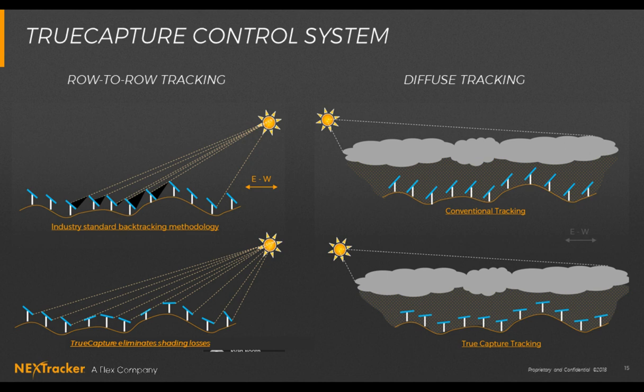The other aspect of TRUECAPTURE is diffuse tracking, where by tracking near horizontal position, you increase the view factor of the sensitive PV area, and you capture more plane of array irradiance. And this is a dynamic, real-time adjustment that happens on the site where you're harvesting more energy under diffuse conditions. Under diffuse conditions, there is no beam component or very little beam component, and light is coming from isotropic, and we are positioning trackers and tracking them to maximize the yield there.